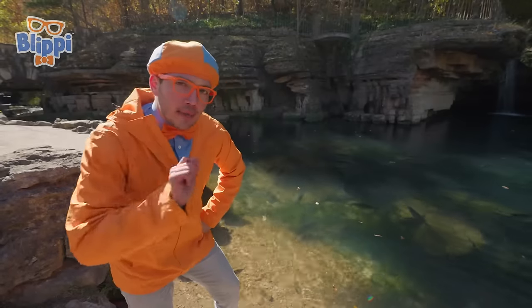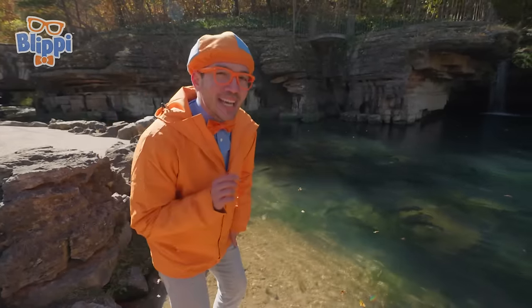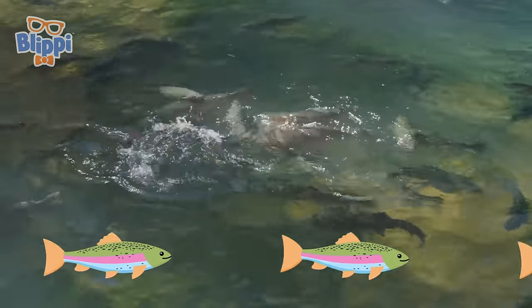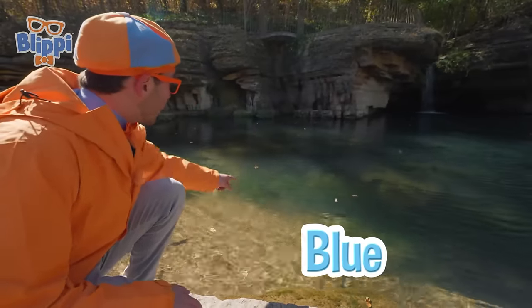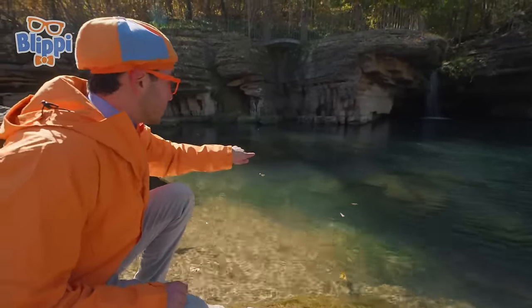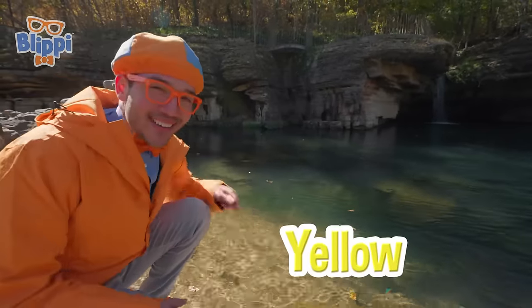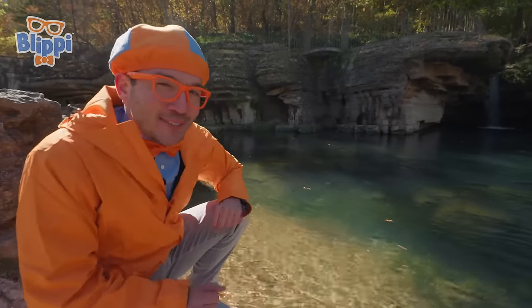Oh, and you know why rainbow trout are called rainbow trout? Look closely. They're so colorful, see? There's blue on that one and some red on that one. I think I see some green on that other one. Oh, and yellow too. Yeah, they're so colorful. I like to be colorful too.